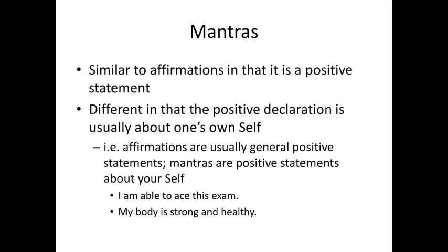People will sometimes use mantras as a sort of positive declaration of something they want to achieve. So, I am able to ace this exam. This is something that you want to do, and you're not quite sitting at the exam right now. So a couple of days in advance, you meditate on this idea of, I can do this, and it becomes hopefully self-fulfilling. So again, the difference between them is that affirmations are very general. Mantras are very specific, and they're usually specific to one's own self.